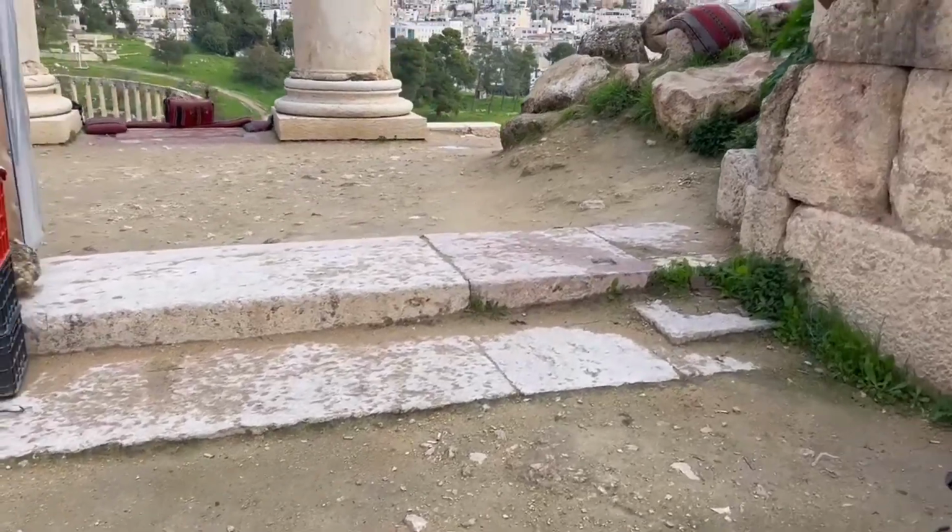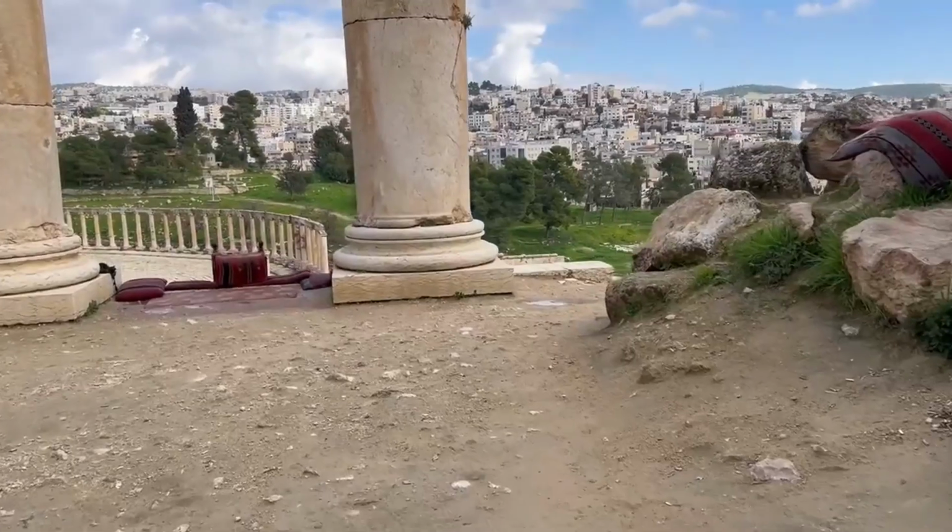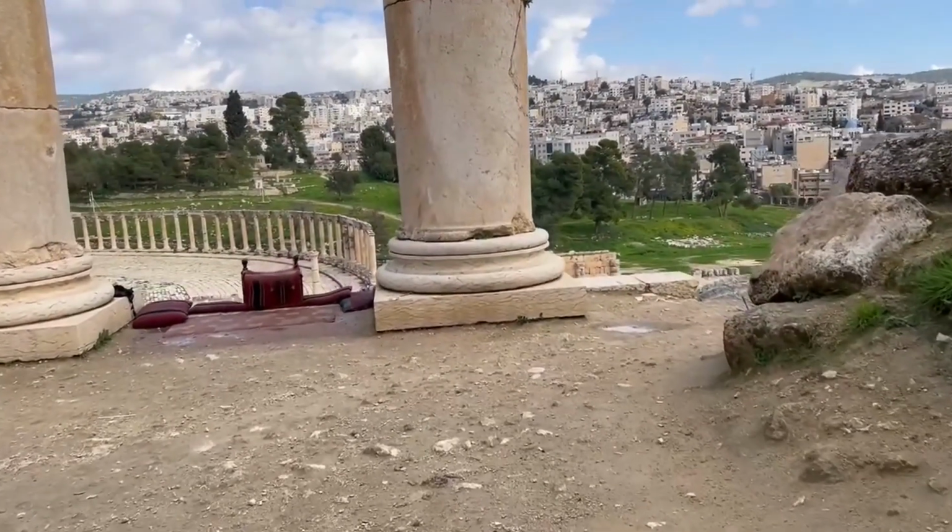Oh, I've got to walk all the way around. But I'll show you if you look behind me. It shows you the huge columns there. So this is inside the Temple of Zeus. And I'll just show you how much of this temple is left. So look there. And then this would be the front of it here, where these big columns are outside. So this is the view. Oh, they've got cushions here and everything. I expect people to come and sit here.